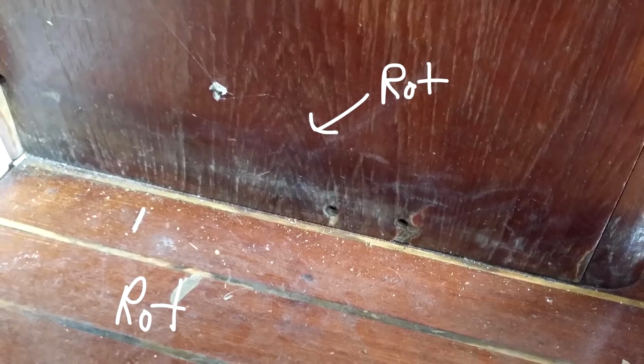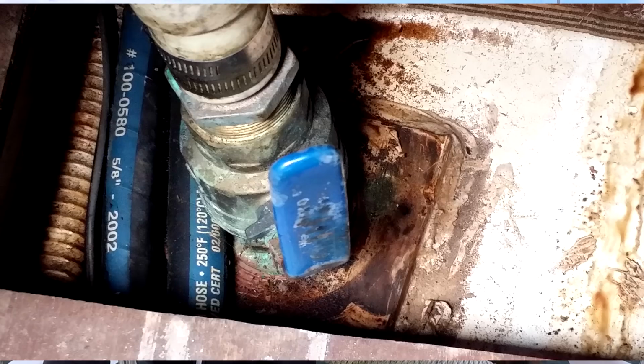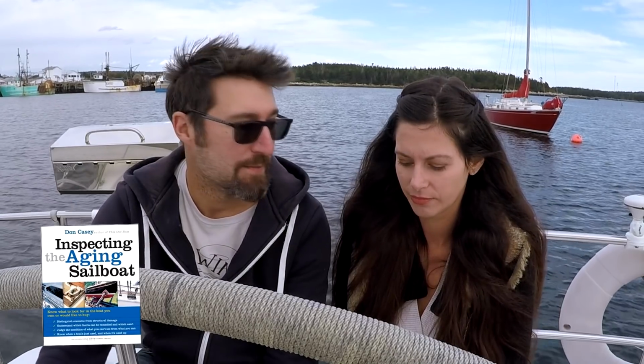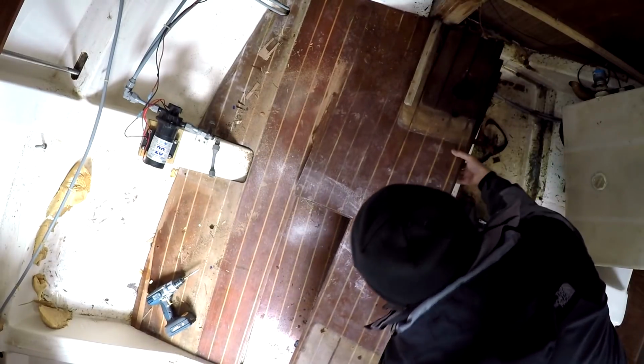Just immediately, we could tell it was in pretty rough shape and was going to need a lot of work. And instead of getting a surveyor, we did that ourselves. We got a book on Amazon. I downloaded it onto my phone as a Kindle and read it a few times. And from there we had a checklist of stuff to look for on the boat. So we went through for about an hour and a half and did our own survey and decided the boat was solid. There were no obvious fiberglass issues, but we knew that the floor was really bad.